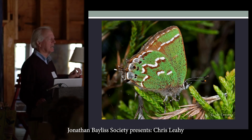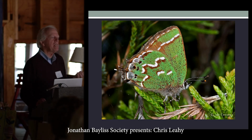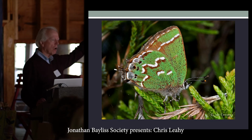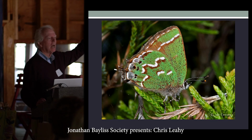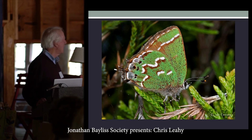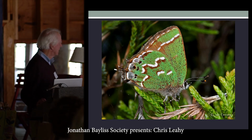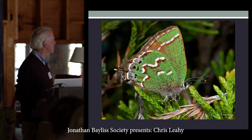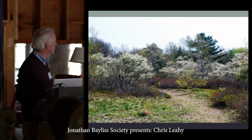Because it feeds on red cedar, if you want to go look for it, you have to go into areas where there are tall red cedars, and then look right at the very tips of the red cedar, and you'll find this butterfly, which is called olive hairstreak, which I don't think quite does it justice. It's about the size of a quarter, a wonderful species, but one that most people never get to see.